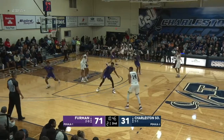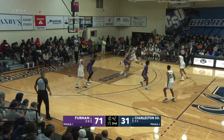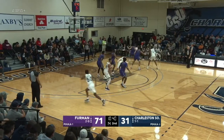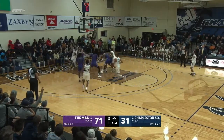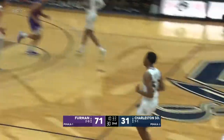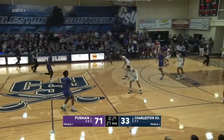And there are a couple options, one of them being Clay Mounts, 19 points. I haven't really seen much of him, but he's back out there on the floor now out of the under 12 media timeout. Ball being slung around. Malik Battle pull up J, and he hits it. How about that? There's a positive for you. The youngster Malik Battle. A great play there.